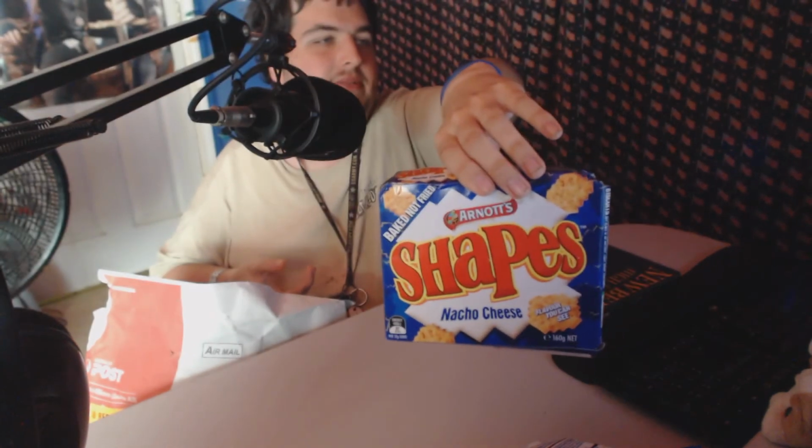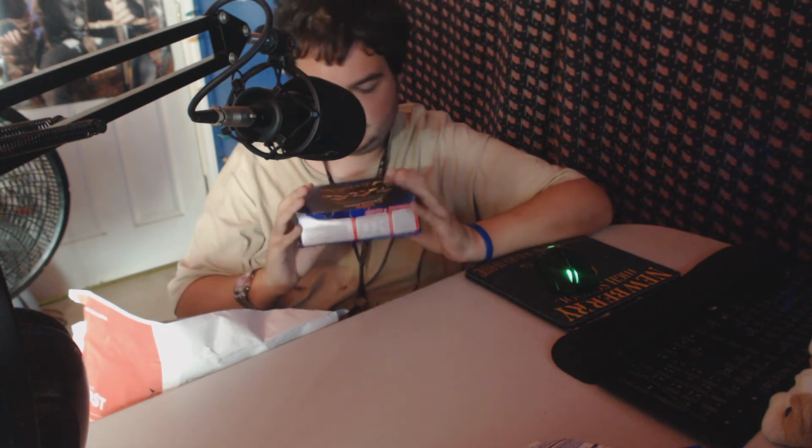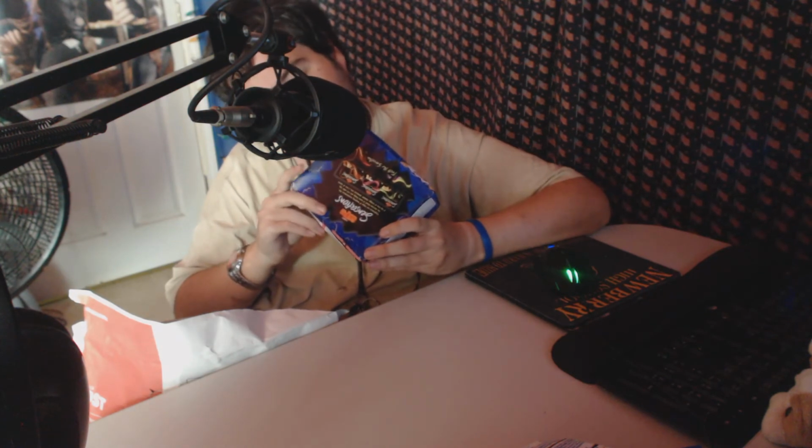Got some Arnott's shapes. Nacho cheese. So basically, don't want that to drop. No artificial colors, no preservatives. Foil wrapped. One of my favorites is in here, Worcestershire sauce.